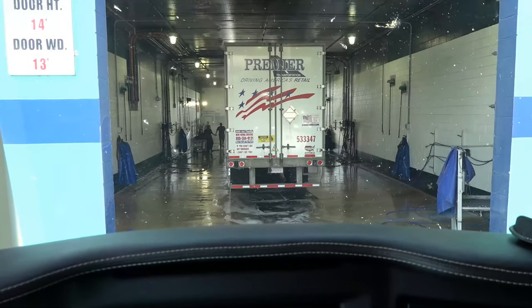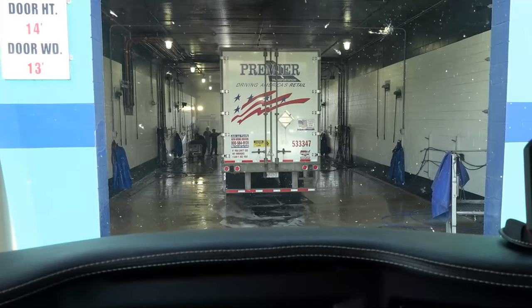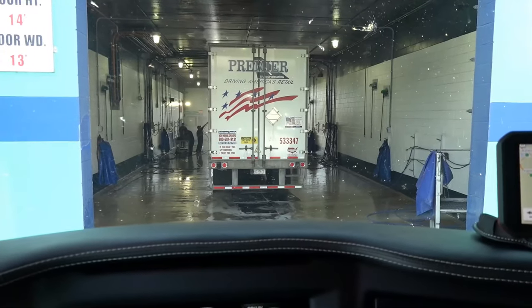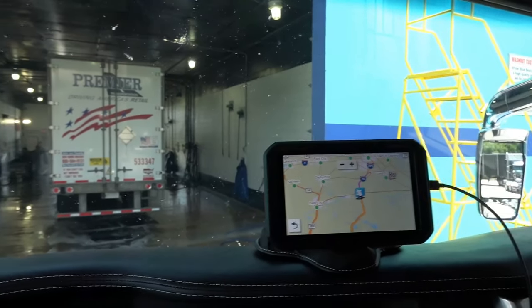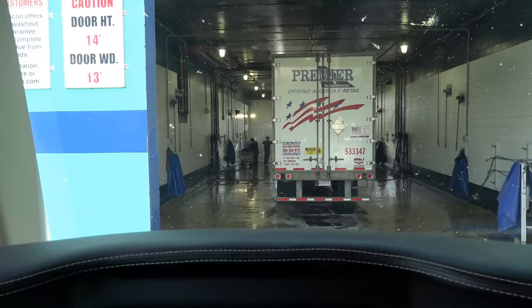Okay, we're going into the Blue Beacon truck wash here. This is what it looks like. We're next in line after this truck. I see a couple of what appear to be microfiber brushes there, so that's a good sign. A couple on that side too. Looks like I got some wheel things.